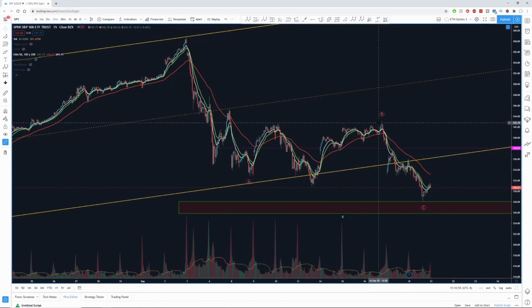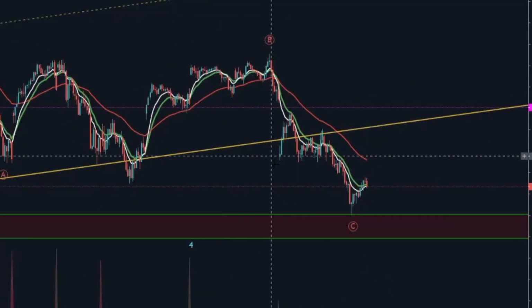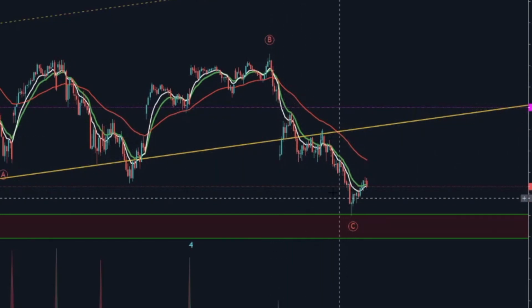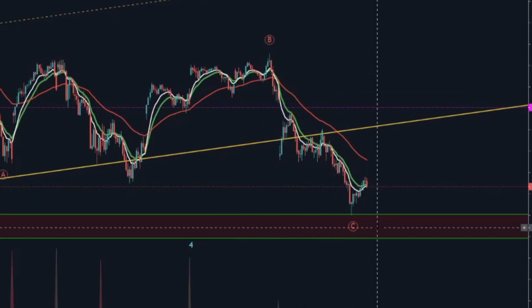The last thing we need to validate is the C and impulse here. Is it potentially a 3-wave move instead? Again, this move is pretty sharp downwards, pretty strong. I think it's hard to argue this is some sort of correction, unless you were to label the A down here, a very small B, and then a weird looking C in here. I think it's better to just call this an impulse.